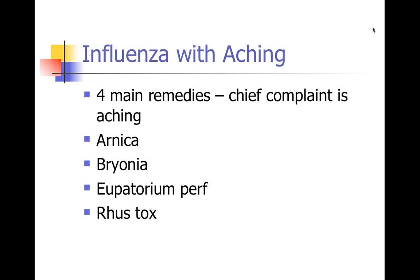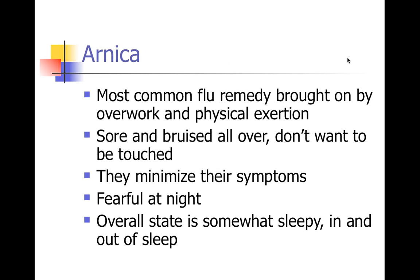So influenza with aching. And I want to talk about this because when you have physical pain in your body, muscle aches, pain and movement, four remedies to think of: arnica, bryonia, eupatorium perfoliatum, and rhus tox. And let's talk about each one of them, the characteristics. And of course, the aching characteristics of these four remedies you can use to treat people even if they don't have the flu. But these are the four ones that show up with the flu.